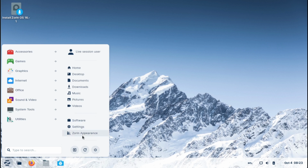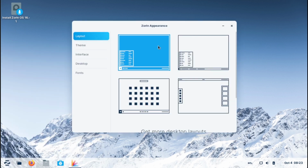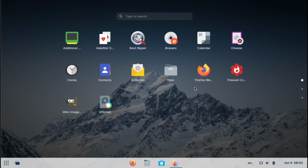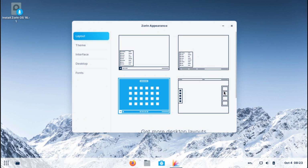Now, if you can just come here and click on Zorin Appearance, you will see that there are a few desktop templates, layouts that you can choose. And one of these is like Windows 11. So if you click on this, you will have all your taskbar icons in the center here. And there is a little grid. So when you click on this, you have all the software available from here. Click on it one more time, you get back your desktop. And there are other templates to try.